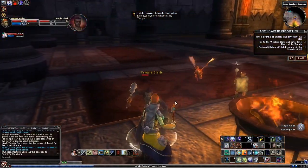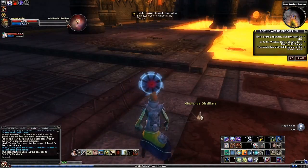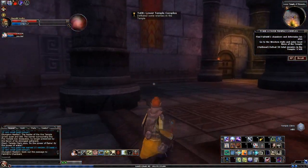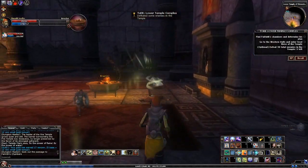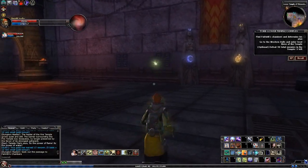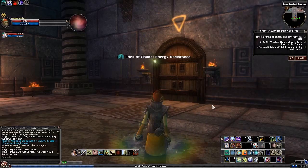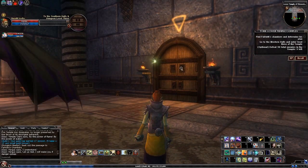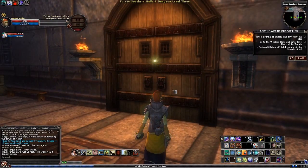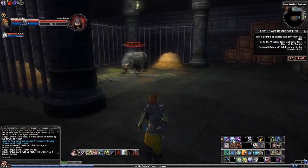Did you see? Just seeing the beer fly out whenever it appears. There you go. Okay, so this is all done here. So I'll rest up and think about what to do next. To the Southern Halls and Dungeon Level 3. All right, let's see if this works. Ah, it leads to this room.